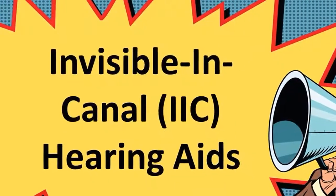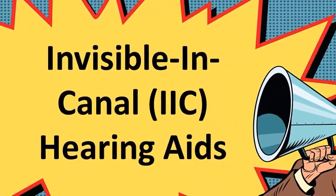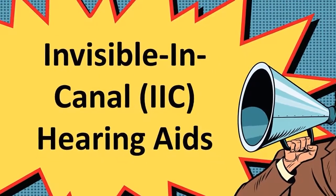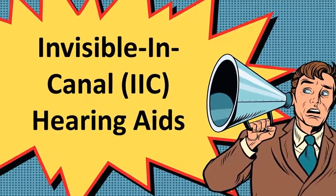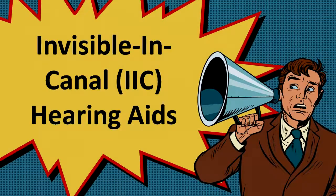Invisible-In-Canal, IIC, hearing aids. When it comes to your hearing, you shouldn't have to make any compromises. If you need hearing aids that help you hear at normal levels or close to normal levels, you don't want to settle for a device that is less than the best. Fortunately, you don't have to. They are great devices that help millions of people every year to hear more clearly and accurately.